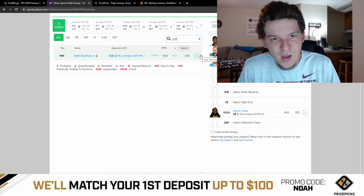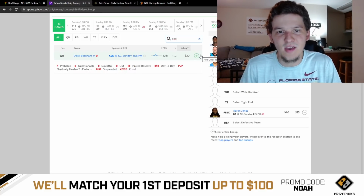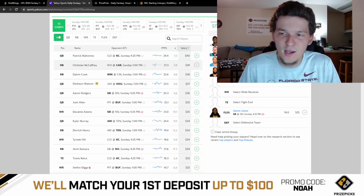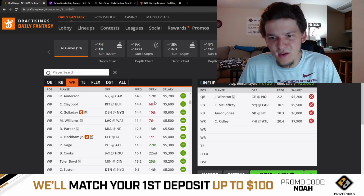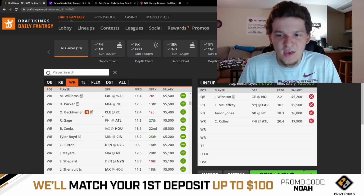We're going to talk about Travis Kelce at tight end. You can use Travis Kelce and Odell Beckham, pair them together as a run back or a correlated stack. I do like that a lot. Definitely like Odell on Yahoo. Like him on DraftKings too. For sure, one of my favorite options at receiver in this 5K range.